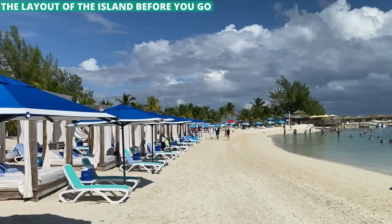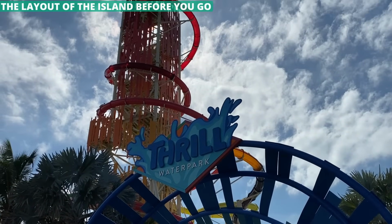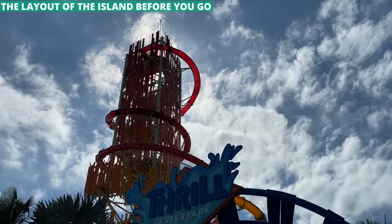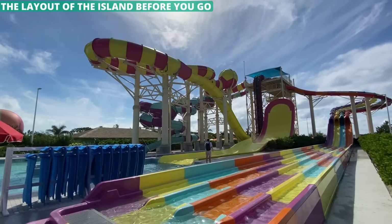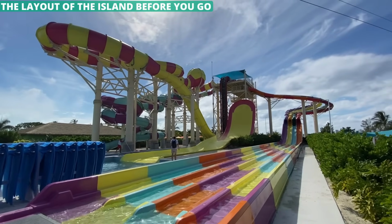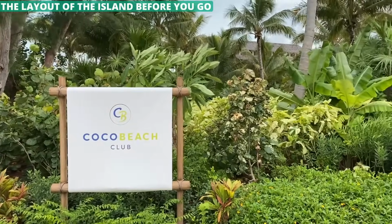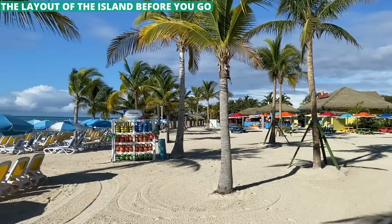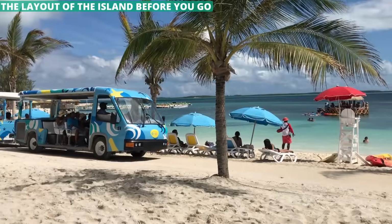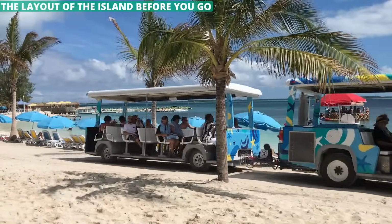Second is the Thrill Waterpark, which is by far the most attention-catching spot with a huge tower with water slides spiraling all around it. The water park does cost extra, and more on that in a moment, but it is one of the more popular areas. Third is on the backside of the island. Here is where the Coco Beach Club, a fee-based area, and the free South Beach sit. There's a tram that runs around CocoCay, taking you from spot to spot, but it is still a good idea to have that mental map when you're exploring on your own.